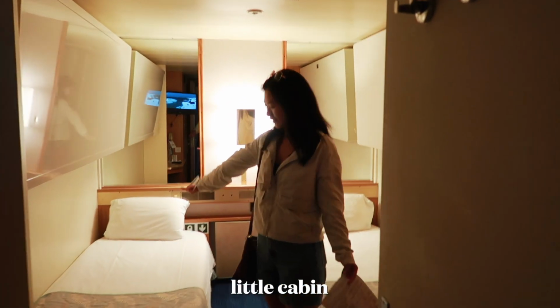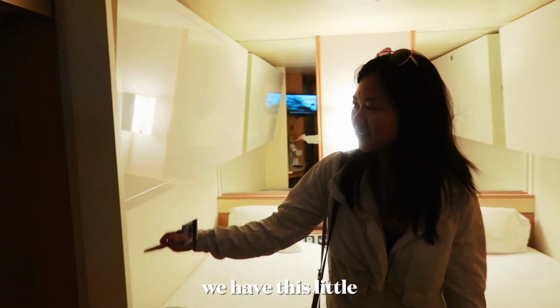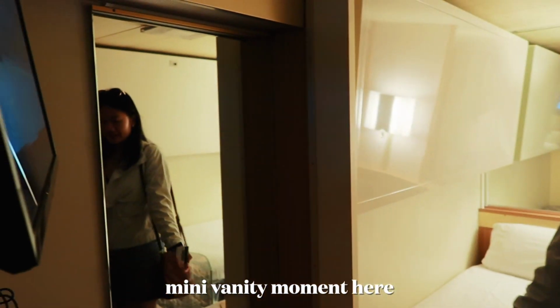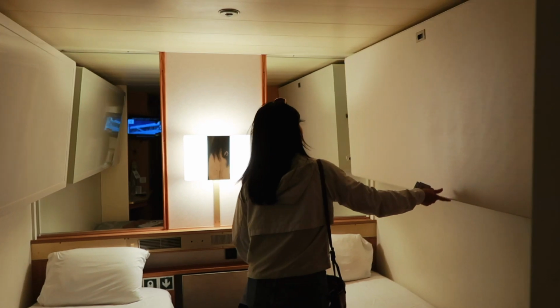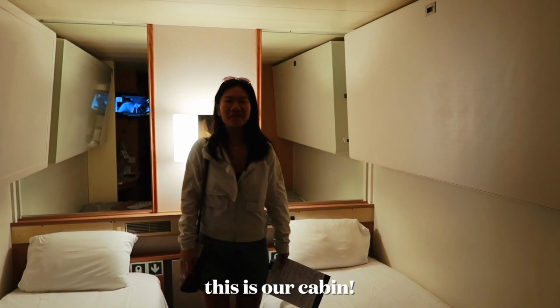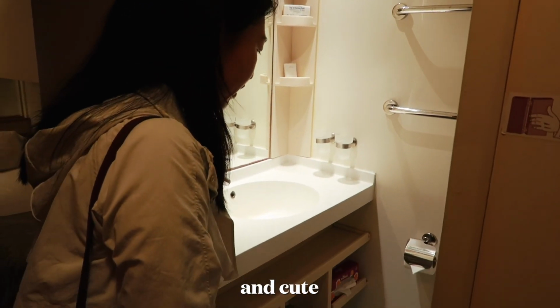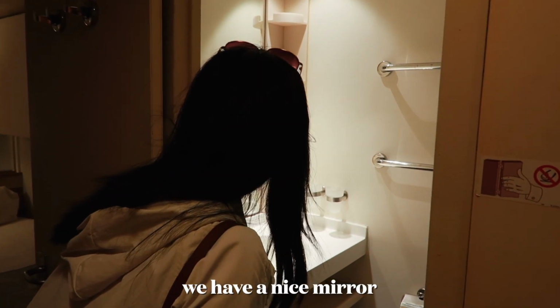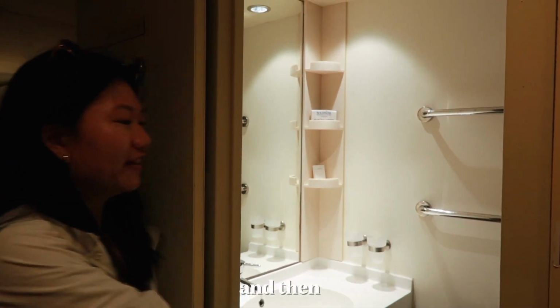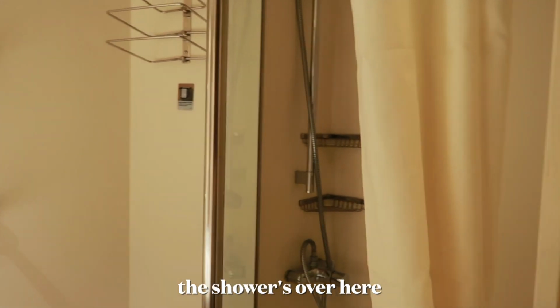This is our humble little cabin. We have two little beds. We have this little mini vanity moment here. Look at this. I'm too scared to touch it, but yeah, this is our cabin. Here's our little washroom. It's actually pretty clean and cute. We have nice mirrors, little holder things, and then the tub is over here. I mean, not tub, the shower is over here.